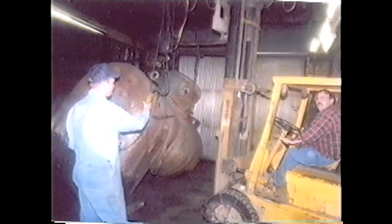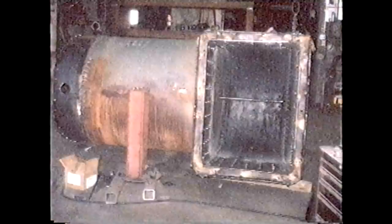It's all up to code, been all inspected. We'd like to thank, there was approximately 15 people that helped do this project and to help repair it to get it back into satisfactory condition. This is the bottom view of the firebox.